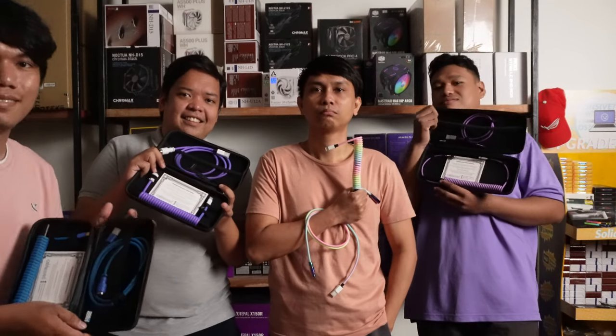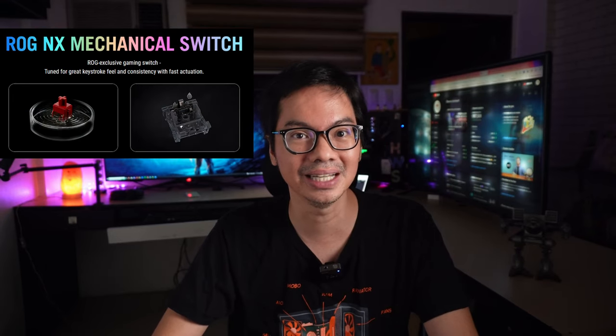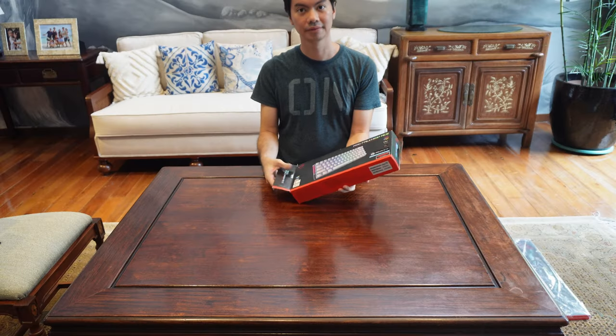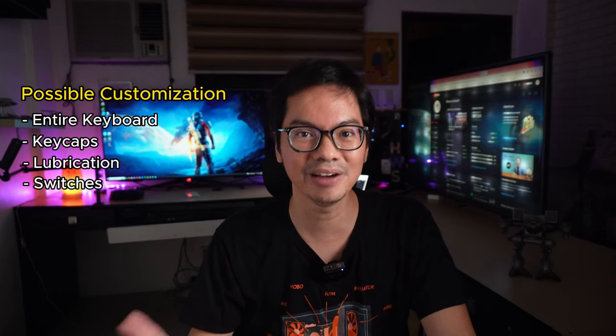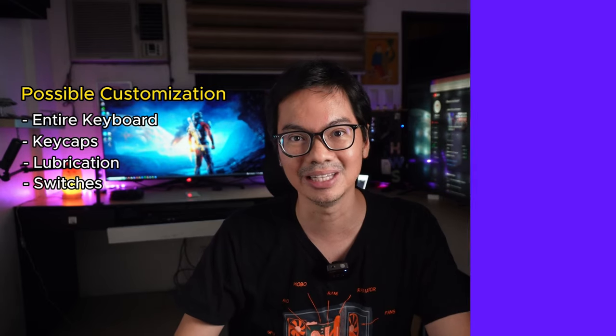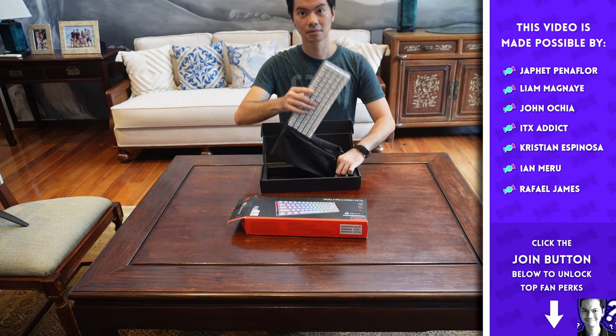What's up, internet? The last time I changed my keyboard was all the way back in 2016, and since then the space has exploded. Ang daming mga customizable options ngayon. You can customize the entire board or just the keycaps, the lubrication, the sound the keys make, the resistance the keys make. Everything is customizable now in the keyboard space.